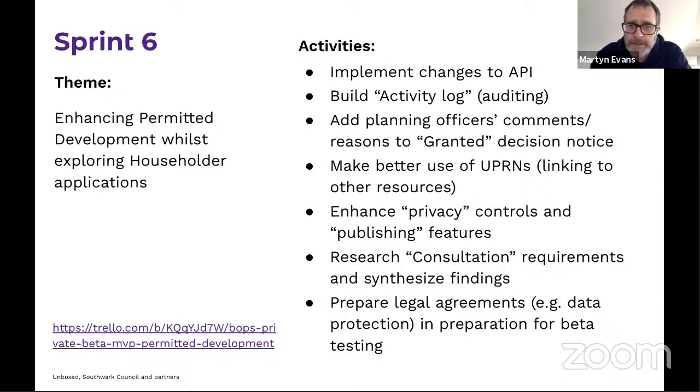But overall, this is generally what's in the backlog, which we expect to be looking at in the next 2 weeks. We have to implement those changes to the API that I discussed, simplifying the process of receiving proposal information. We've designed and tested to a certain extent an activity log, which is a kind of audit trail of all the activities that happen within the BoPS system, and a really neat way of showing that as a record of what's happened.